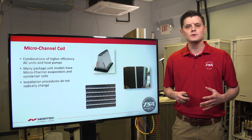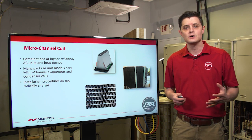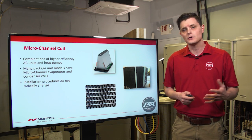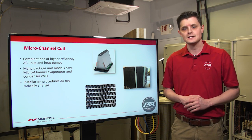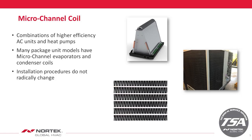For example, if you use a straight AC 14 SEER and you pair that with a variable speed furnace with a TXV on the coil, you can achieve up to 15 SEER for that pair of equipment. Also, many of our package unit models have microchannel evaporator and condenser coils.